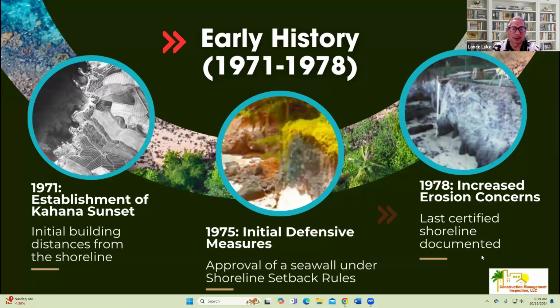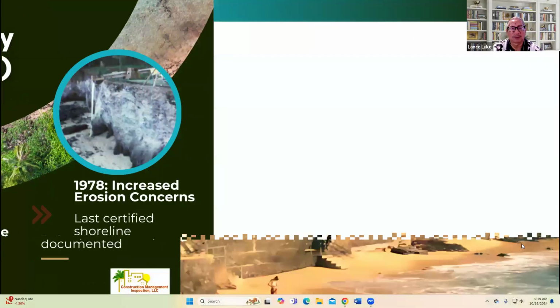So there are people who actually live in and own units in the project. Of course, they don't want to have to move. And then you have these environmental people who want to save the beach. They don't want to have more walls built or any kind of structure right on the beach. So there's been kind of a fight over that over the years.